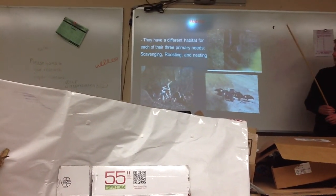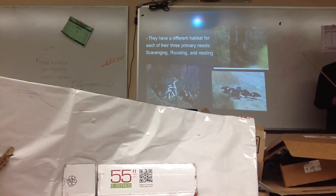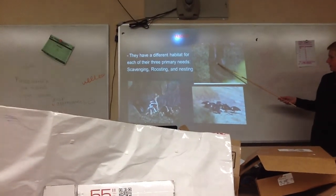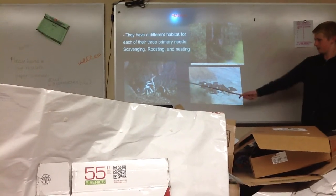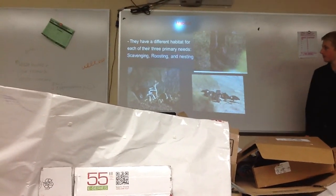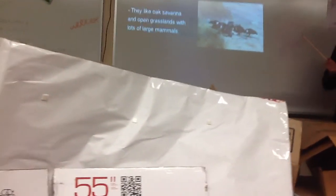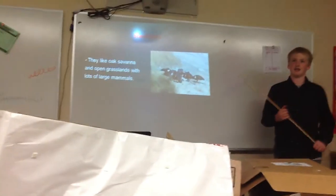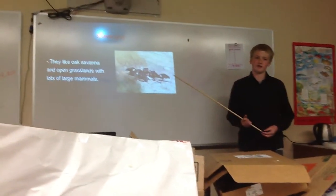They have a different habitat for each of their 3 primary needs. Scavenging, which is going around and looking for dead animals to eat. Roosting, so you can see here, there's a picture. You can kind of see him right in there. They sit in dead trees and stuff. And nesting, right here for the lizards. For scavenging, they like oak savanna, like this, and open grassland with large populations of mammals, like deer and cattle, and occasionally even eat dead horses. Medium to large mammals they find down on the ground.